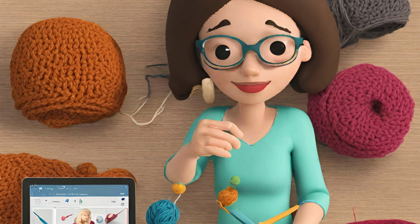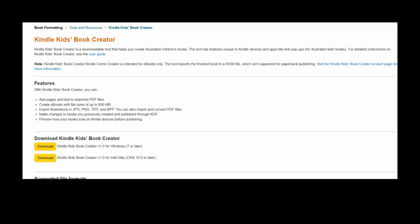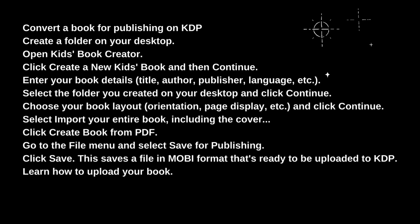Step 4: Publish with Amazon Kindle Kids Book Creator. When you publish a children's book with Amazon Kindle, you can download their Kindle Kids Book Creator for Windows or Mac computers. This makes formatting and uploading your book to Kindle easier. The first thing you want to do, check out Kindle Publishing Guidelines. This will show you how to make books available for Kindle devices and applications.